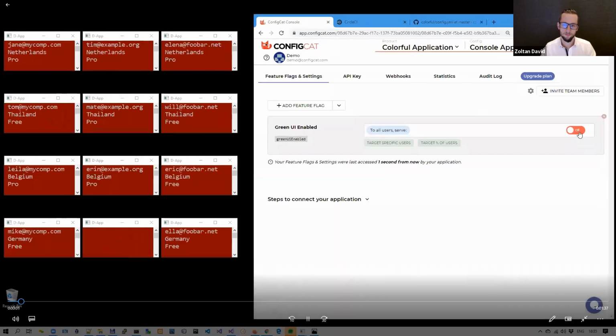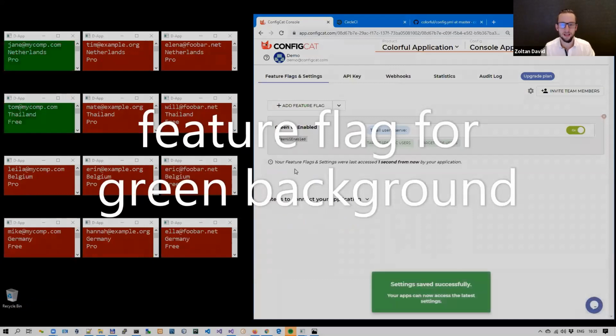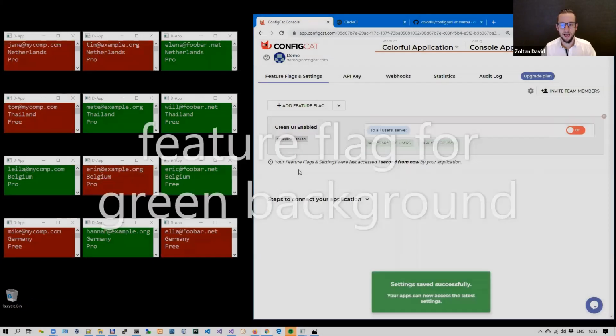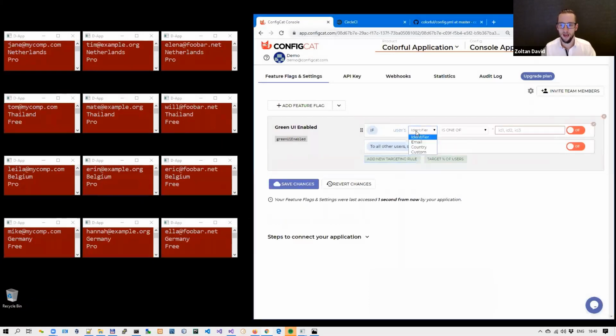So on the left-hand side of the screen, there are 12 little applications. They are the demo applications today. They can either have a red or a green background. Their background color is controlled by a feature flag. On the right-hand side of the screen, you see ConfigCat's feature flag dashboard. We use the green UI enabled feature flag to control the background color of the applications on the left.